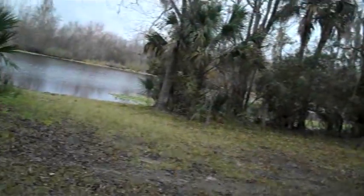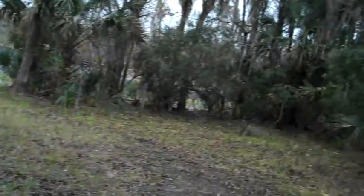Okay, so luckily the weather held out long enough. We are now back at Pontoon Landing. This is anywhere between 3 to 3.5 miles from where we parked the car, and a very cool little spot.